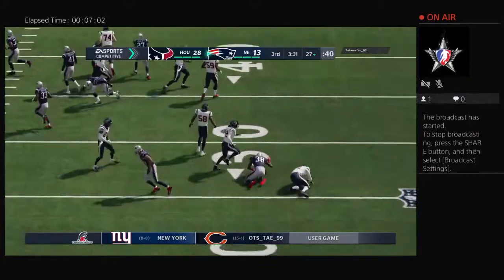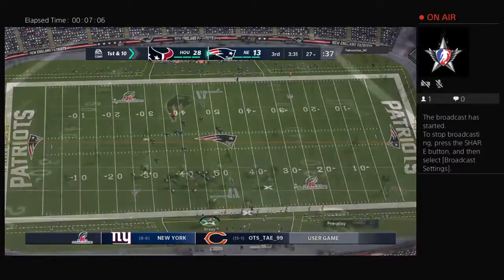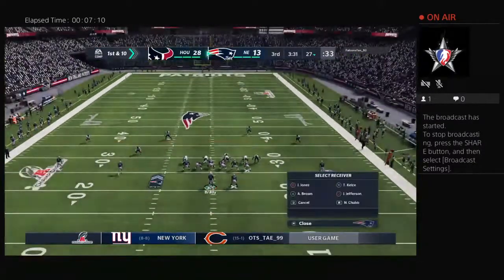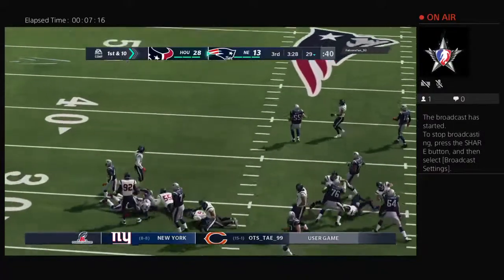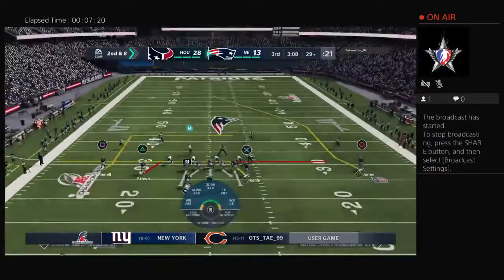So the punt goes for 56 with a decent return of 13. And the Patriots take over. New England with a first down as they begin the drive. They start on the ground with Nick Chubb. 2 yards on the pickup there. It'll be 2nd and 8.